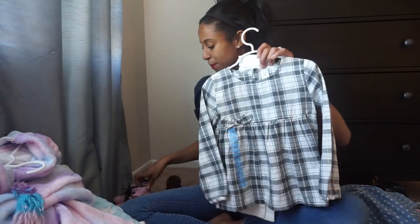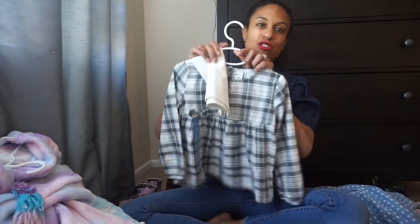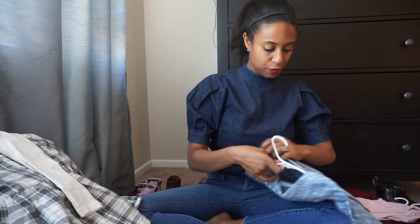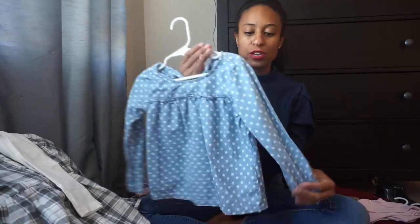And I would even maybe pair these with these boots or the pink boots just to give it a little pizzazz. But this is from Carter's, so I'll try to find it for you guys. And then another Carter's outfit, and this would be another cute Valentine's Day one, and she's worn this one already. But like I said, you can wear it all year round.